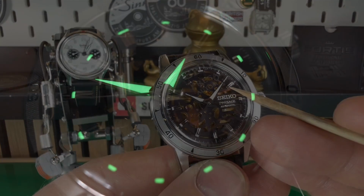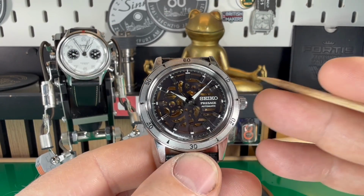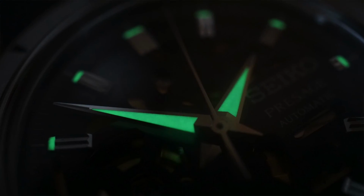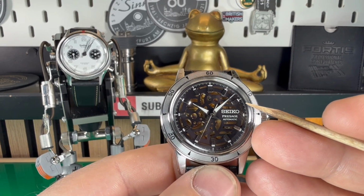Plus, they are full of lume. You've also got lumed, applied hour markers going round here as well. Well, minute markers, should state. And the glow is very good. Those hands really do glow. The applied ones on the outside don't glow quite as much because obviously there is less of them.